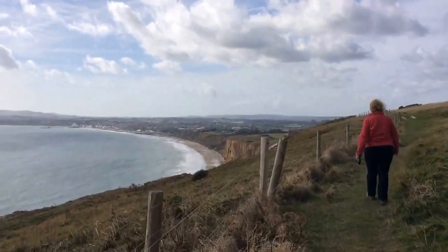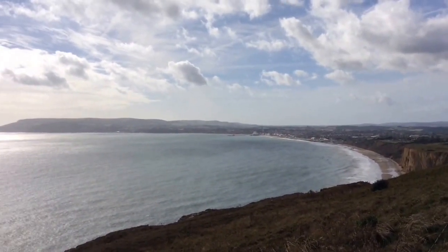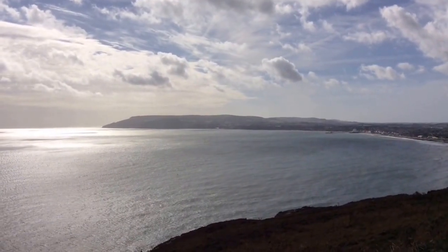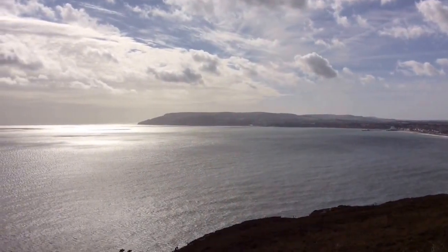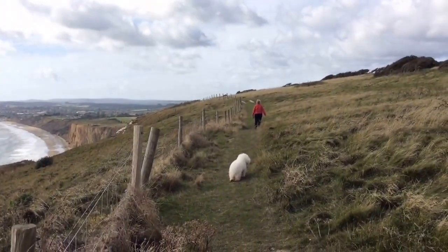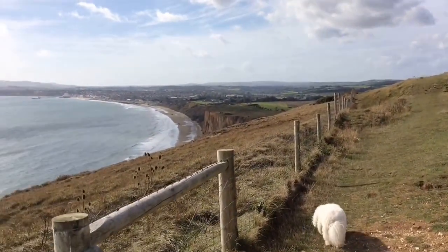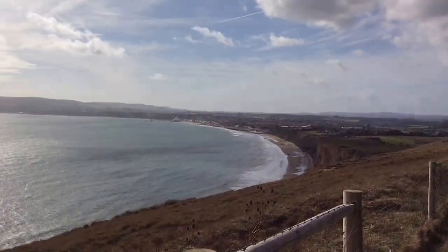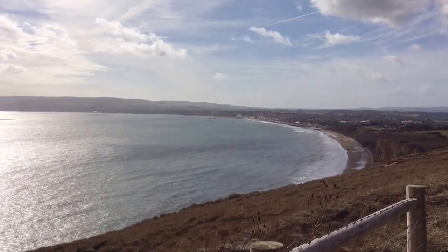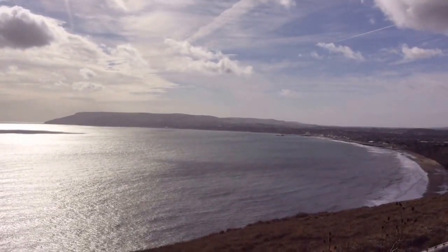We're on the other side of the bay we were on the other day, and that's Sandown there, the pier, and further over is Shanklin. We were up over there. That's Sandown with the pier coming out, and further around, if you can just possibly see it, is Shanklin.